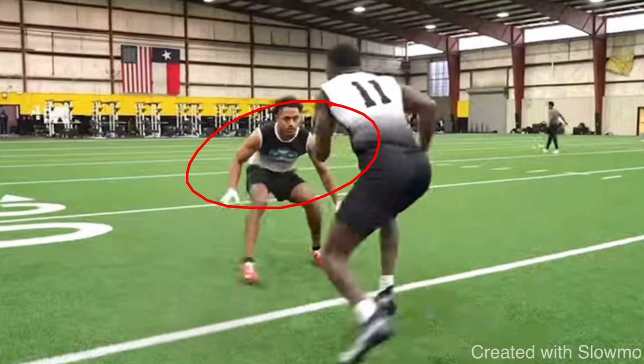Let's say you're a receiver and your job is just to run the DB off. It's a run play. Maybe you set this up. Maybe you give some type of move like this so that DB sees this little jab step again that this receiver does. Now when you push up vertical, he's thinking, oh crap, I don't want to get beat again. His hip is fully committed. The gate is fully open. And then what happens? Drops on a dime.